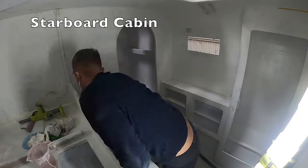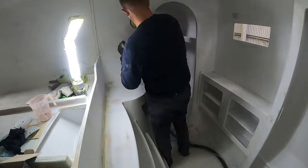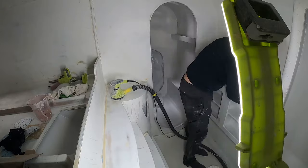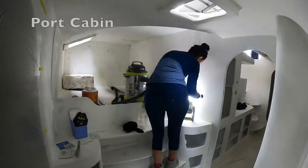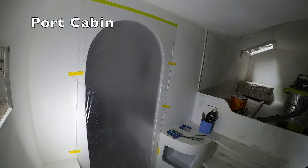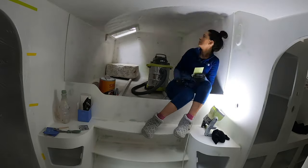So Axel went into the starboard cabin and I took the port one. He had already done some spot filling in there, so it was mainly sanding that was needed. In the cabin on the port side, on the other hand, we have the last coat of primer, so we had to fill in the imperfections identified first, followed by the oh glorious sanding, of course.